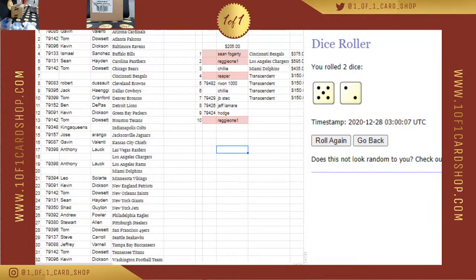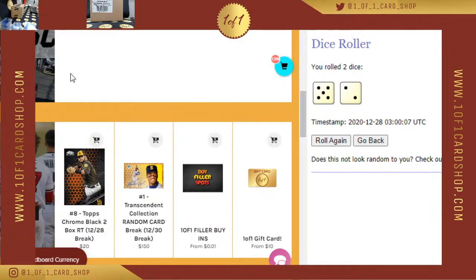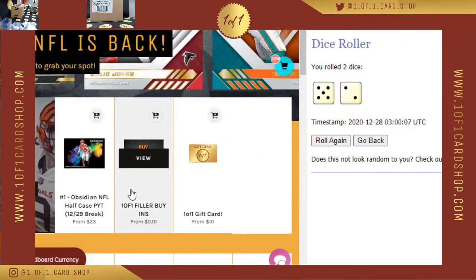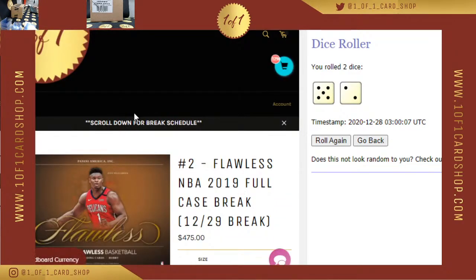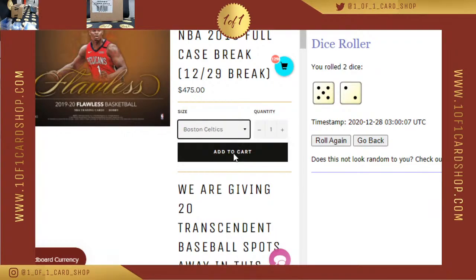Next break up is Flawless Basketball, and I think there's a couple teams left on the website. If you guys are not familiar with my website, it's oneofonecardshop.com. This is what it looks like. Here's Flawless Basketball right here. The half case is last. All I have left in Flawless Basketball is Celtics, Hornets, Magic, Sixers, Wizards. Let me know when you guys send.